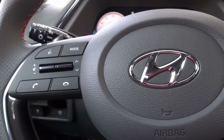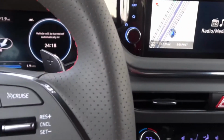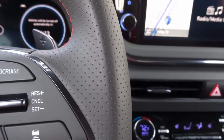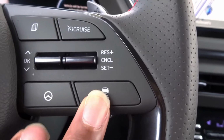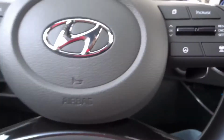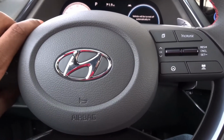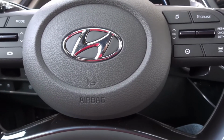Coming up to the steering wheel here, you have your phone controls on the left side and your cruise controls on the right hand side, of course, with your steering assist and the button to help you keep the distance between you and the vehicle in front of you. This steering wheel is rather funky. There's plenty of places where you can rest your hand. You can rest your hand right here, or you can kind of rest your hand right here or here.